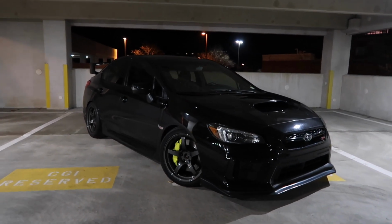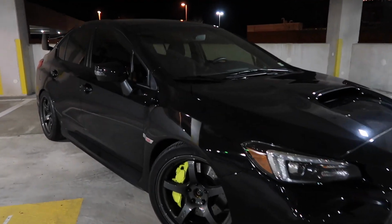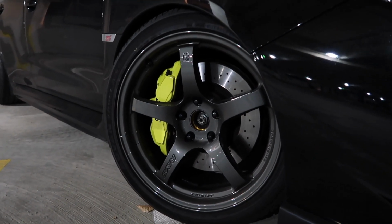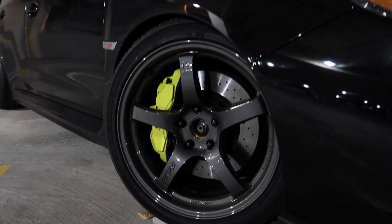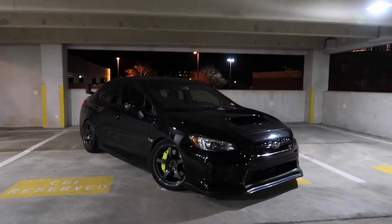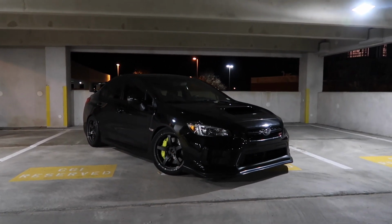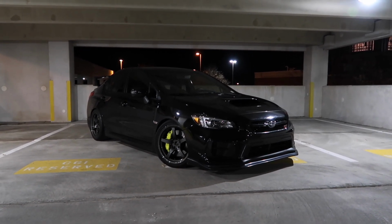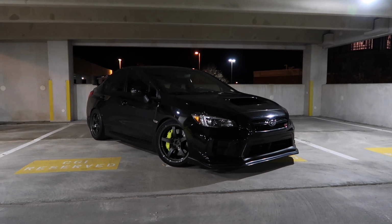I went ahead and washed it yesterday because it was so filthy. The brake dust was real, especially up front, but now you can see everything is nice and clean. The wheels, the calipers, car is looking really good. Man, I absolutely love this thing. I can't believe it's already been over a year since I got it. Absolutely crazy.